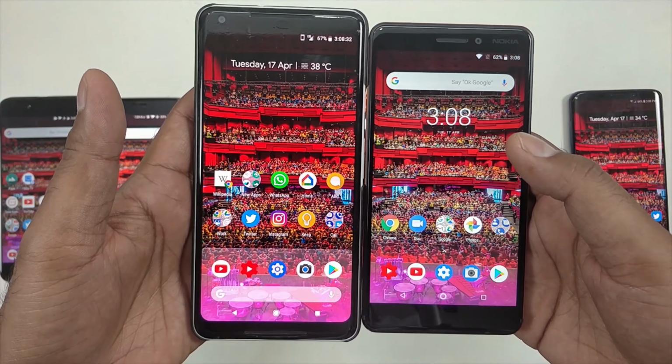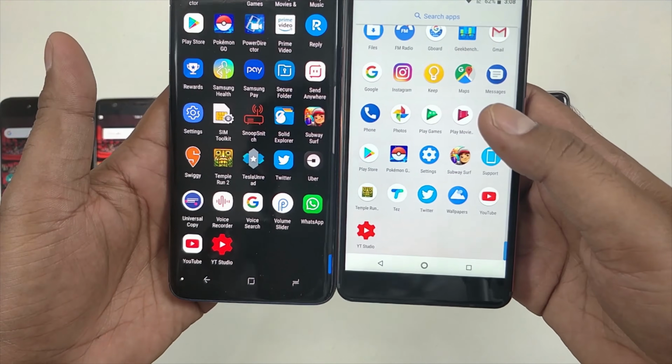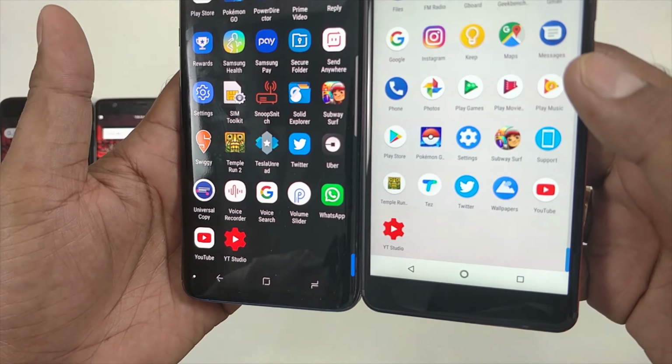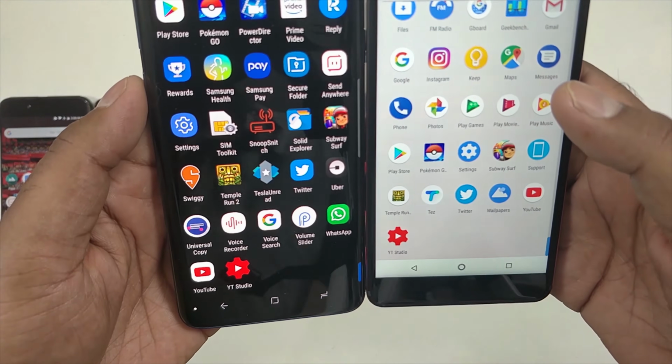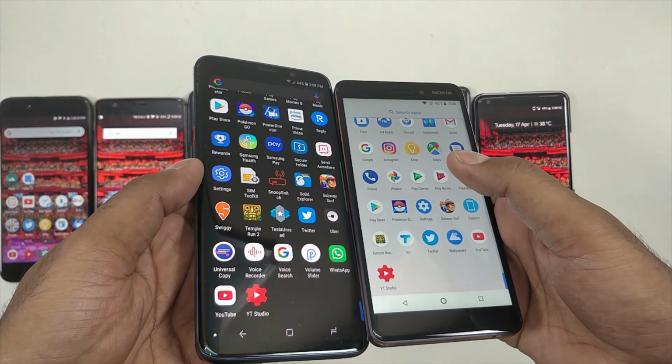So you may have made an idea of how the display is. Overall it is good, it is sharp. On the Galaxy S9 Plus side by side, really there is no punchy black color on the Nokia 6 because it is LCD, but you won't see any problem with that.